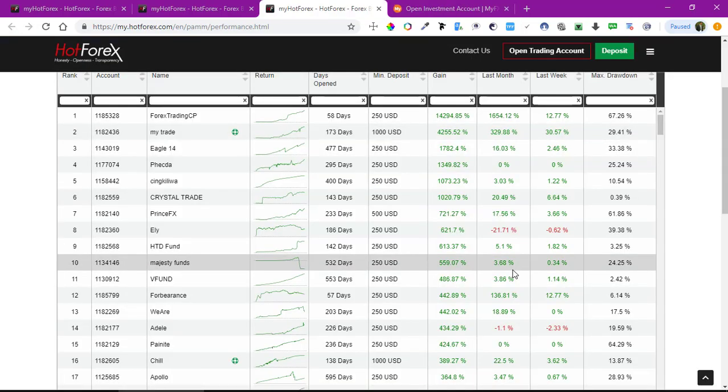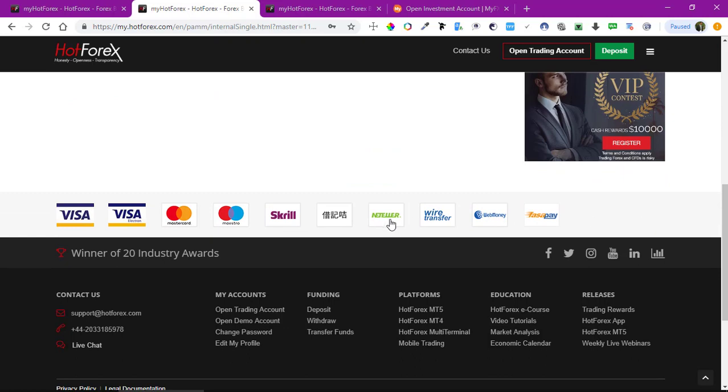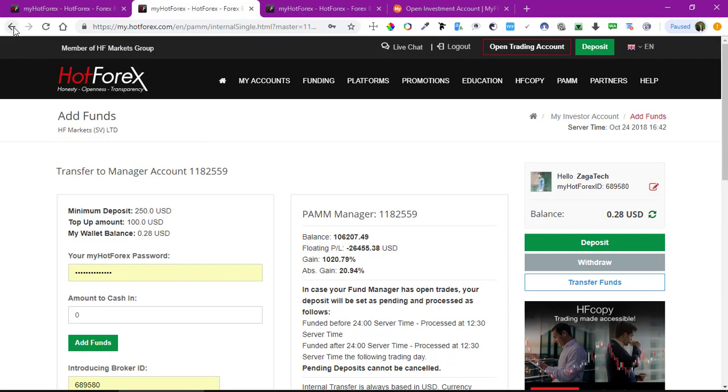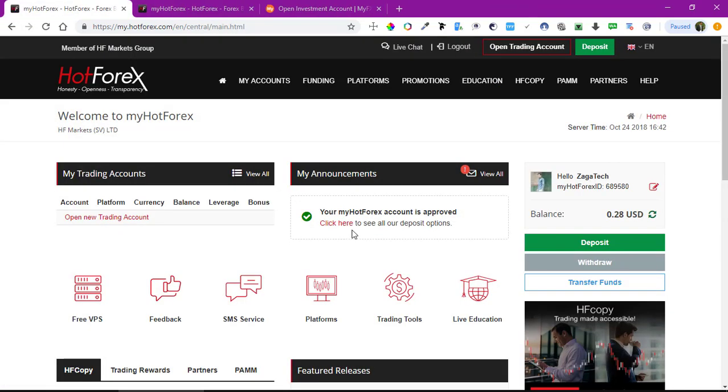But with this Hotforex, you can refer anybody around the world, and because they can trade anywhere and withdraw their money using any of these payment gateways, even Bitcoin too. So that is it. Aside from that, let me close this off. That's a simple way for you to invest and make more profit.